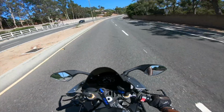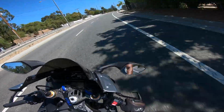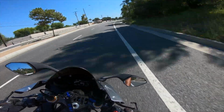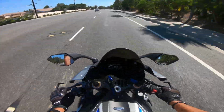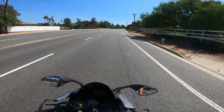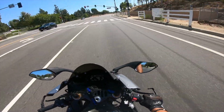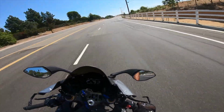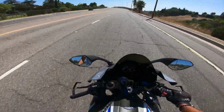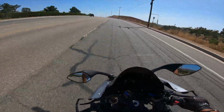I've always been obsessed with the R1Ms, or the R1s in general. The R1M was just a little bonus, with all the carbon and the electronic suspension and the Ohlins shocks and everything. And just a little extra. But I've always liked R1s for the crossplane and the looks. Well, I'm not gonna lie, these are the main two reasons why I like the R1s.